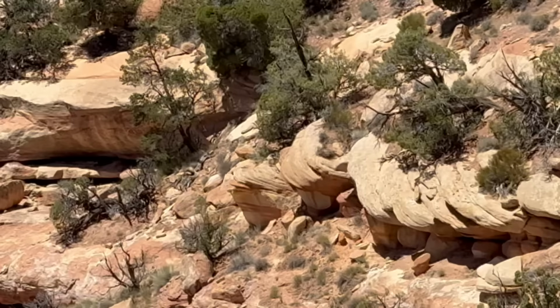I think we're getting close to these, what we call the upper ruins. A little bit of a drop off here, but we'll try to work our way across it. So let me turn this off so I can concentrate on the climb, and we'll turn it on the other side. I just made it across that.